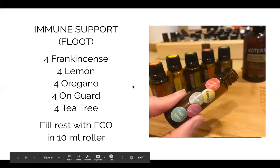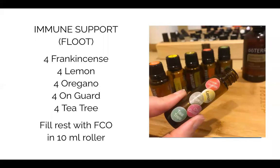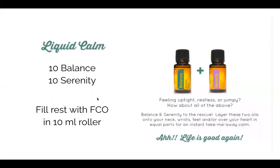Okay, immune support. FLOOT used to be FLUME. So that stands for, get it, frankincense, lemon, oregano, On Guard, and tea tree. So that's how you remember. This is your immune support roller. It's really easy to use. You can do equal parts of all of those oils and fill up that roller. I think it's easy to make maybe a couple of these to have around the house, so it makes it easy for your whole family to be using them. But I think this is a classic recipe. This is a really good one.